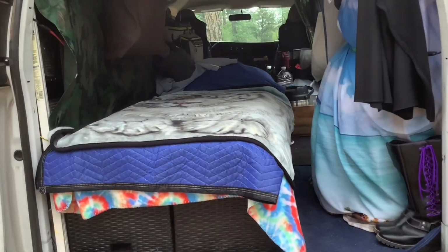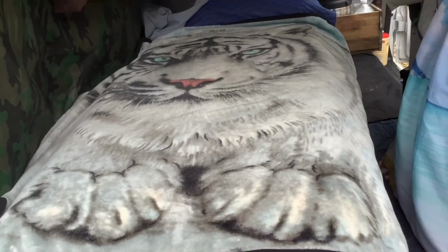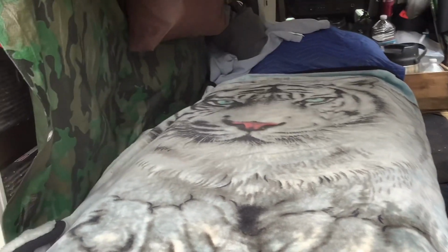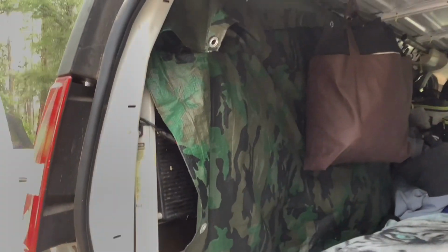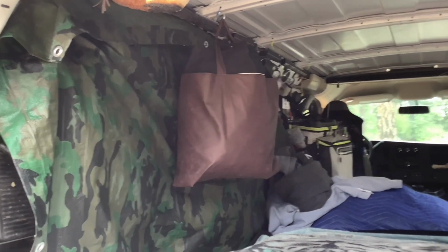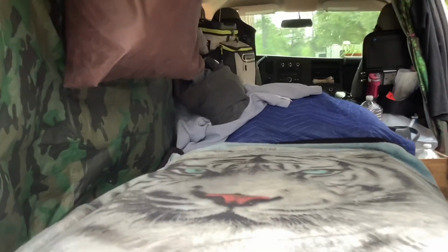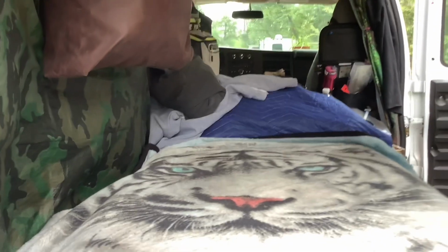So basically got my bed thrown back together here. Got my kitty on the bed. Hey, kitty. Got my storage rearranged. Figure I could hang that bag of bags up there because it doesn't impede my sleeping at all. And there's just my jammies and my sweatshirt up there on my pillow.